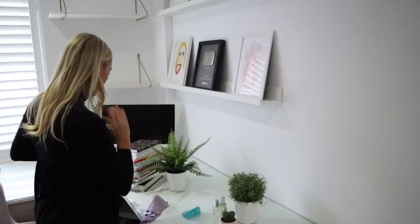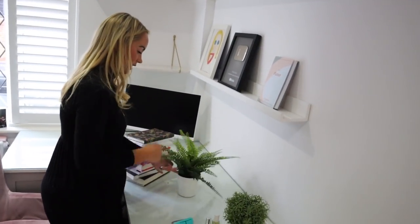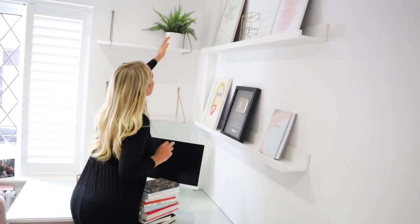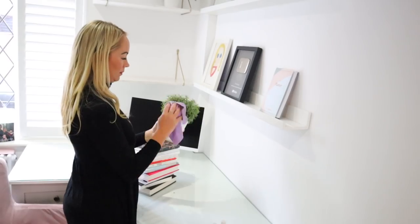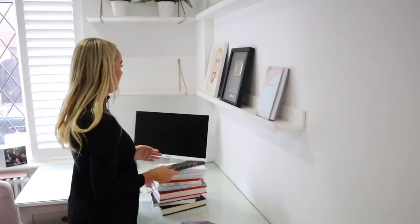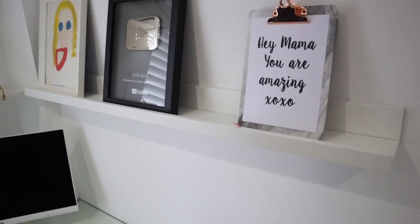And I'm also gonna wipe down my fake plants. I noticed that they're actually quite dusty where they're up so high. So I'm just using the same cloth, my Marigold squeaky clean cloth, to wipe them down and put them back as well. And then I also decided to sort through some of my books because I don't need them on my desk every single day.